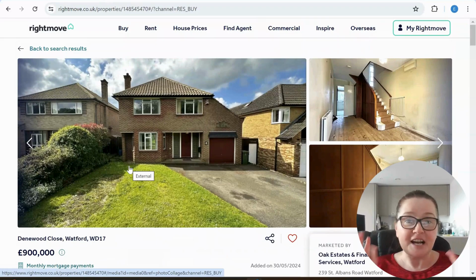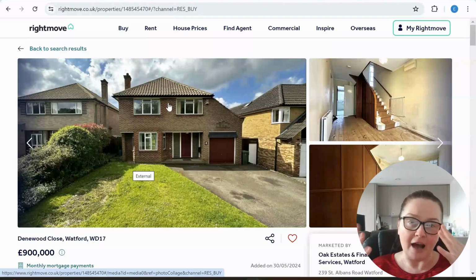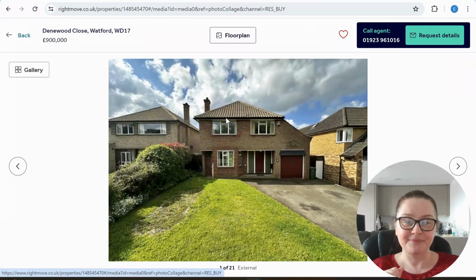But as always, guys, I want to hear from you. What do you think? If you came into a property like this, would you be able to visualize your life in it? Or, just by looking at the current dated state, would you be able to foresee how you would modernize it? So let's take a look at the property as it is.